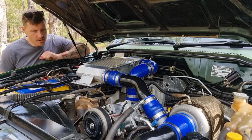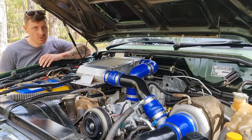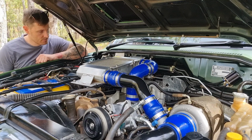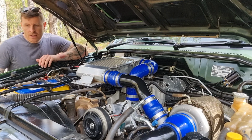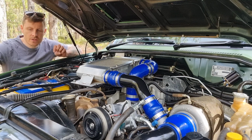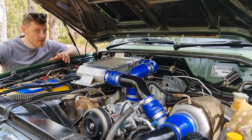Hi guys, so I thought I'd do a bit of a buyer's guide review on this 6.5 Chevy V8 diesel turbo engine conversion. As I know, when I bought this, there wasn't really a lot of information out there. There was a lot of bad information, I know that much. But I joined a few of the Facebook groups, they were pretty helpful.